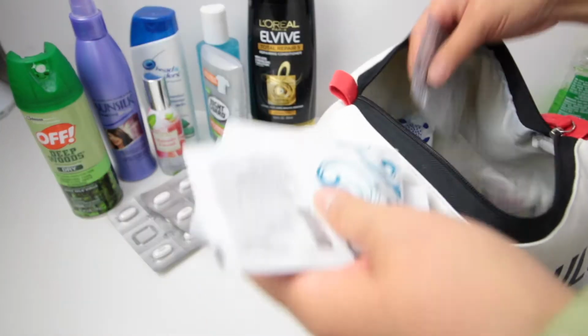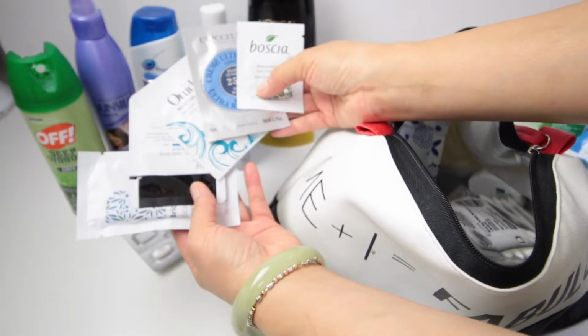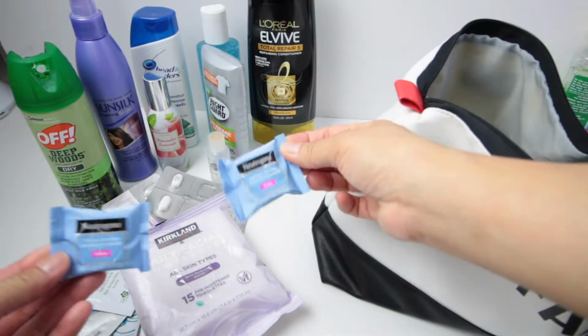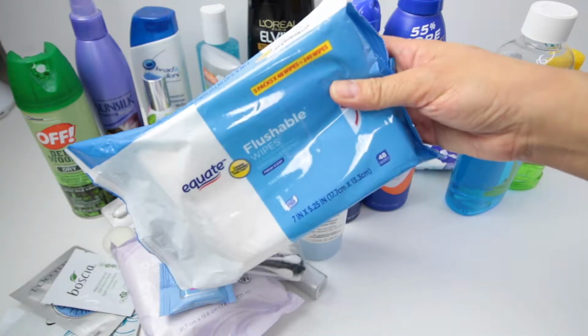Another tip, I like to keep these samples because again, once I'm done with it, I toss it, don't have to take home that stuff. Hair serum, allergy pills, makeup wipes, those cute individual ones, they're single packs. Some Q-tips. I am a germaphobe, so we're gonna need some antibacterial wipes.